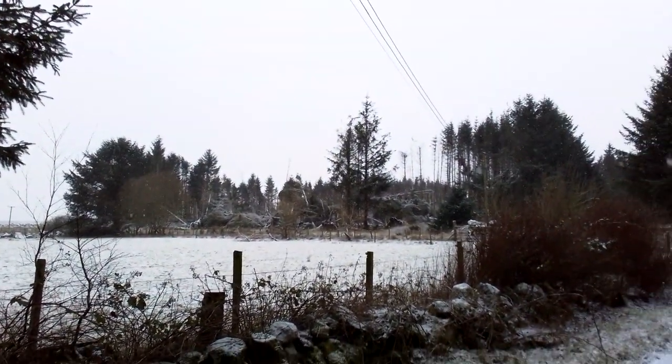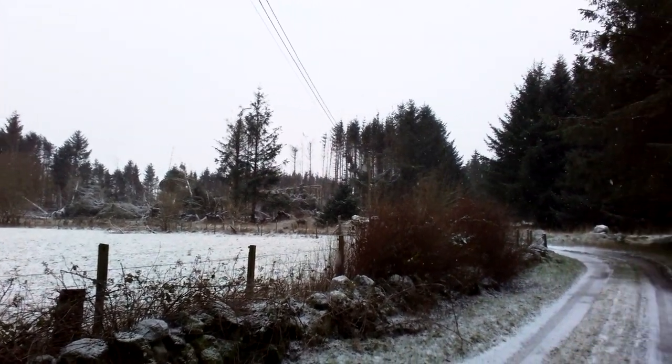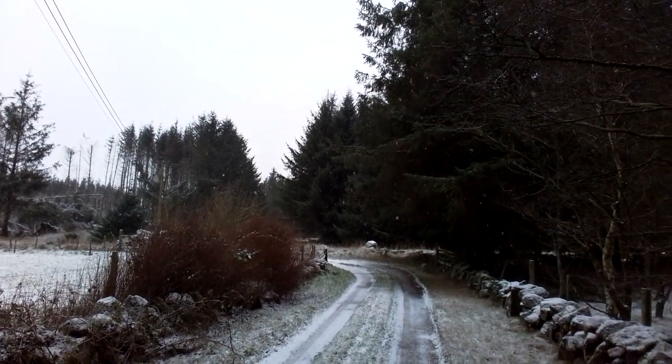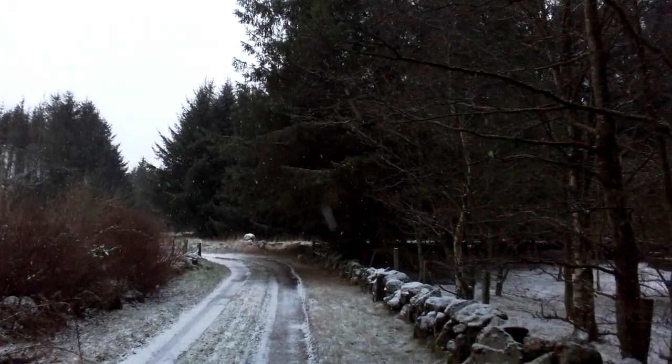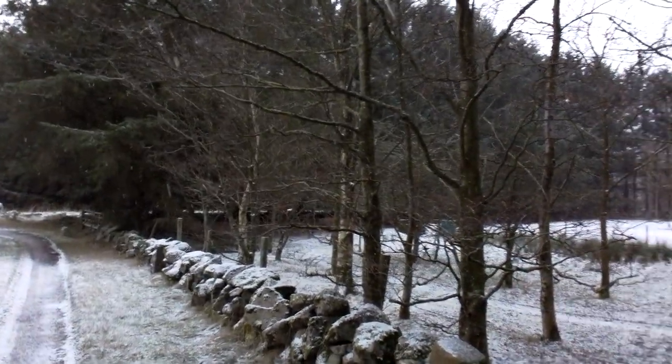But it's completely, well, it's well demolished. You can get firewood from it. There's the other forest in the background. Back to our trees.